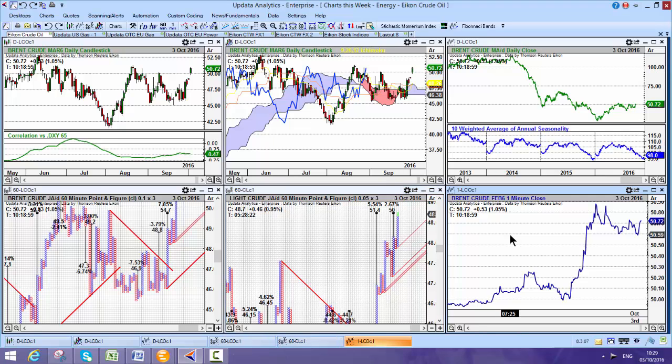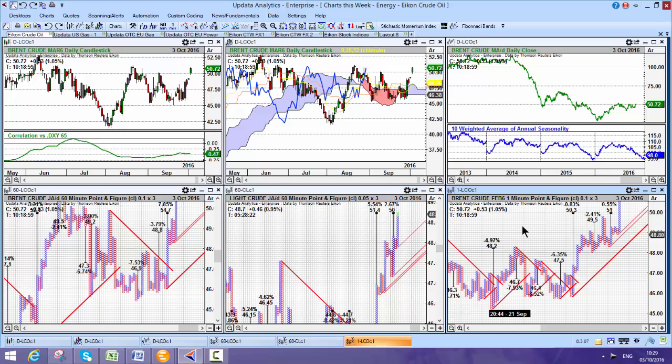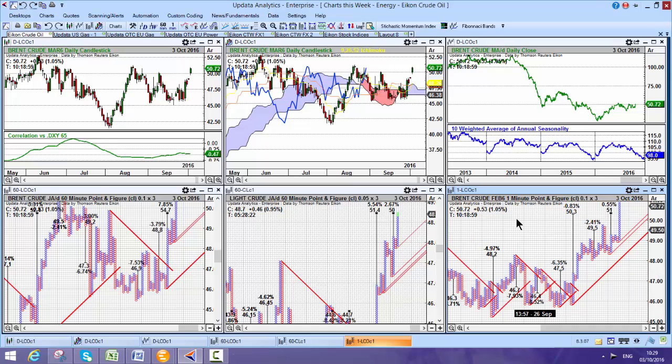So if you do watch the crude price very closely, keep an eye on the 1 minute charts. That will show you any counter trend moves. And at the moment, really, we are still very much in this sort of 40 to 52 range. So we've got to see whether we break and run higher. But at the moment, we are in bullish mode on crude. So that is a change for the week.